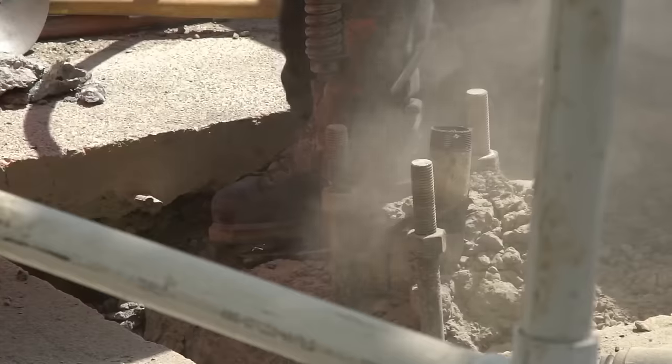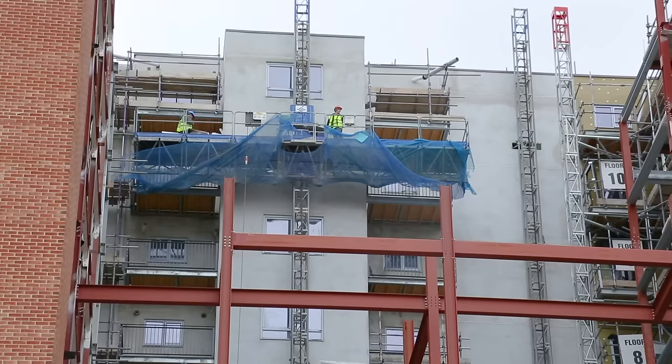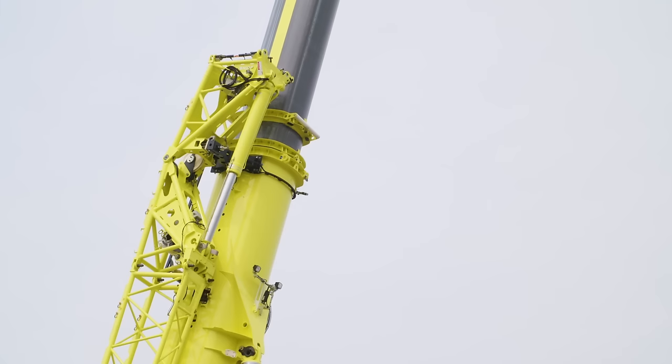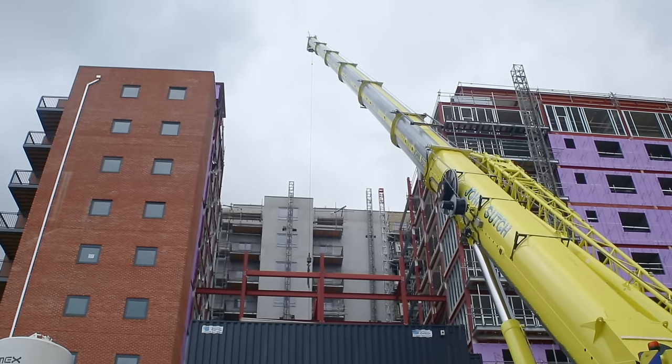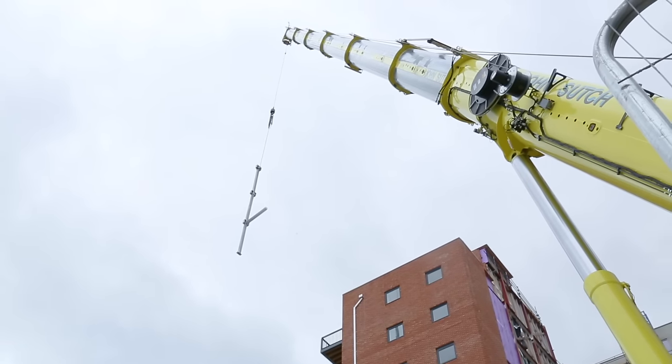Down on the construction site, they're building everywhere. But when the building gets too high, they all take extra care. Here to save the day is the massive yellow crane. It's time for the boom and hook to come and take the strain.